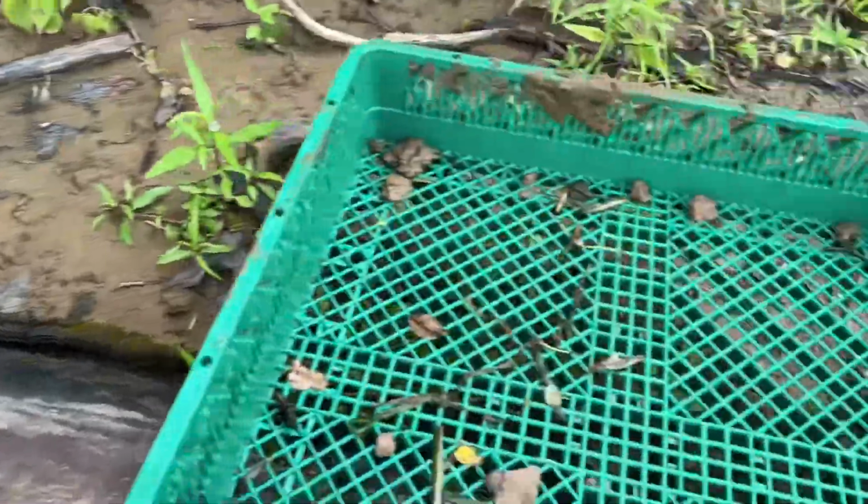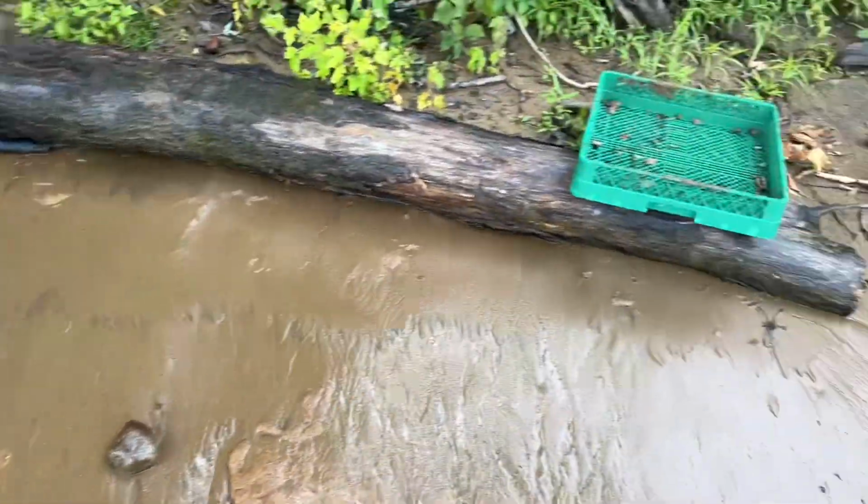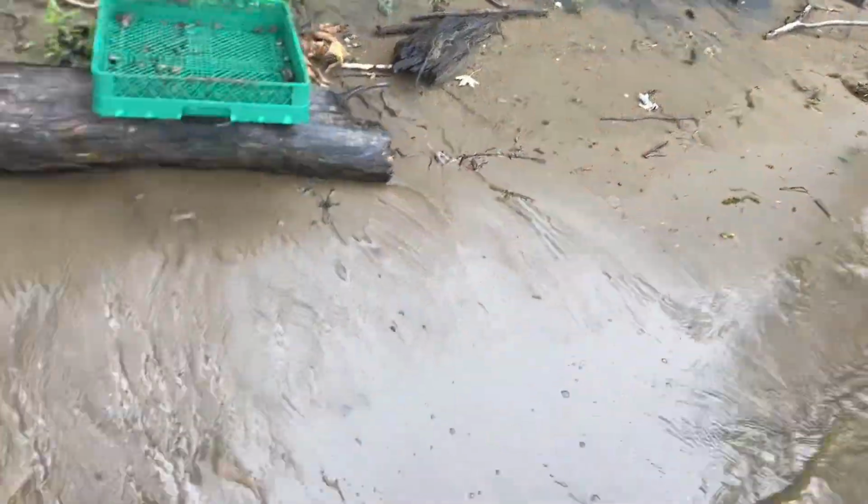But we're gonna go ahead and wash this beach back up so it looks like normal. All right, good as new, just like the rest of it. We're ready to move on now.